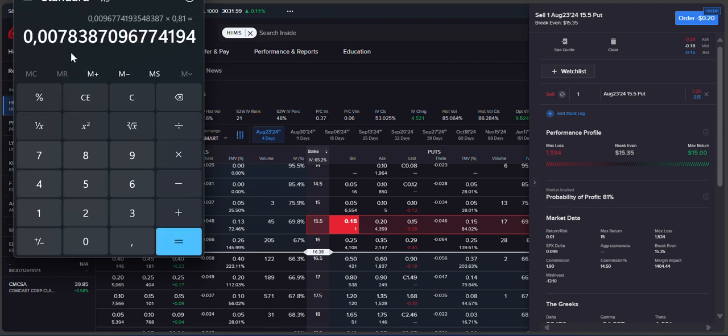And now we are going to annualize this return, all right. We have 4 days left, as you can see, so it's 365 divided by 4. This would give us a return, assuming it expires worthless, and we are adjusting the profit by the probability. So this will give us a return of approximately 71.5%, which is quite good, right? So probably this is the one I will be going for.